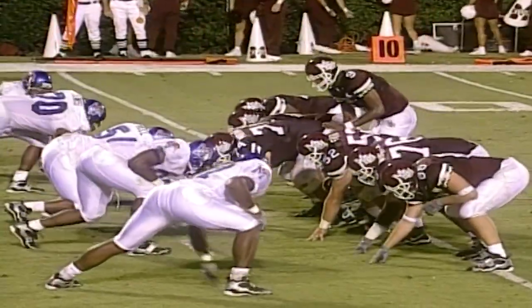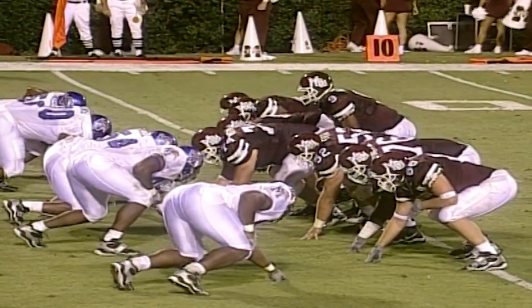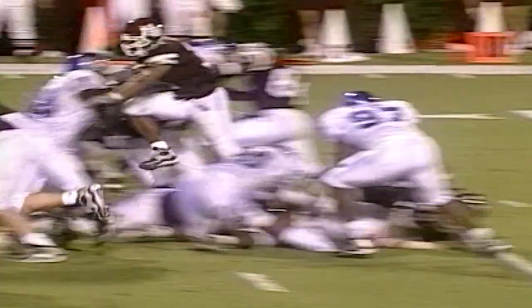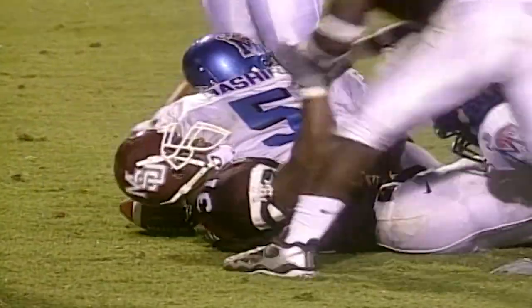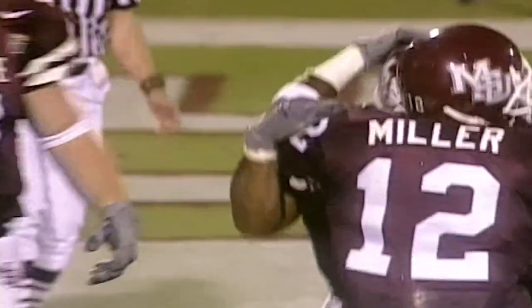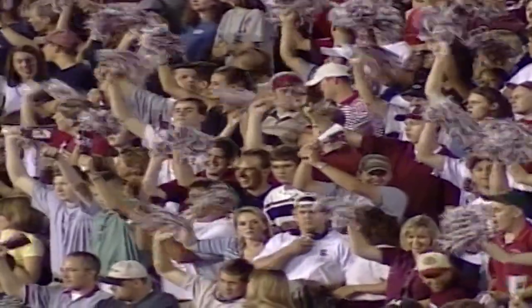Bulldogs in a two tight end set, power I set strong to the right. Griffith is the deep back. He's on the carry. He's to the goal line. He scores. Justin Griffith got a great, great surge on that forward wall and stuck it in the end zone. Nice work on the offensive line.